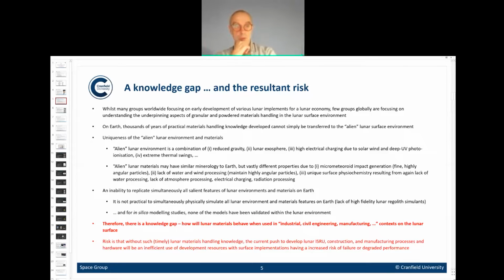Plus also to try and simulate such things computationally in silico is also difficult from the point of view of none of those have been actually validated on the lunar surface. So although we can model, those models haven't been validated. And therefore, that's the argument to say there's a knowledge gap in terms of how lunar materials will behave, especially in the envisaged industrial, civil engineering, manufacturing processes on the lunar surface, which we see relevant to a lunar surface economy.